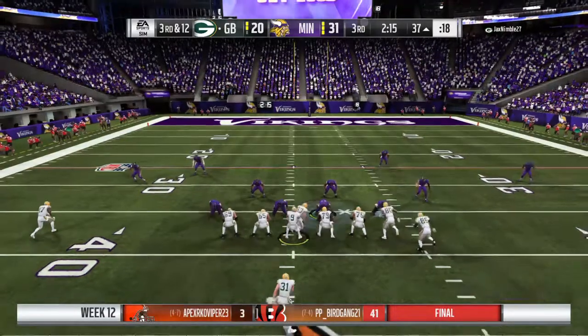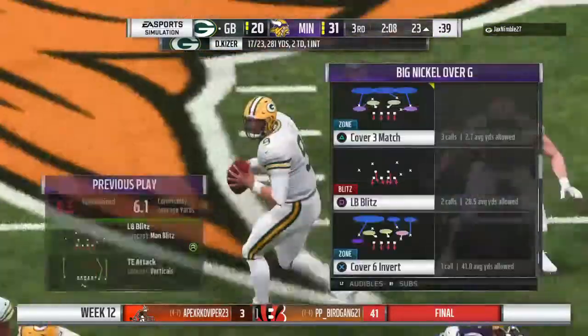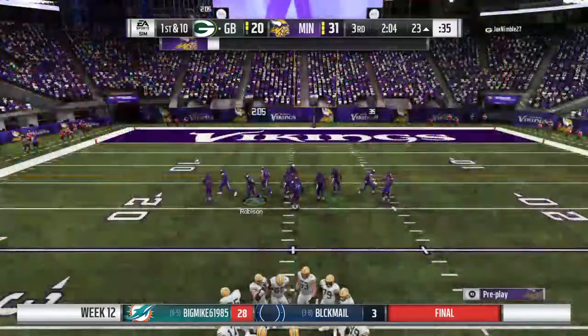To throw, Kaiser, and he finds Jimmy Graham. And brought down, but not before they're inside the 25. His 5th catch tonight, and it's good for a first down.